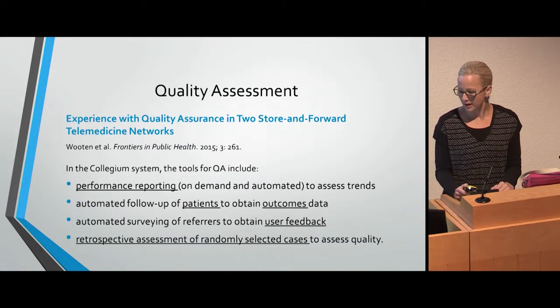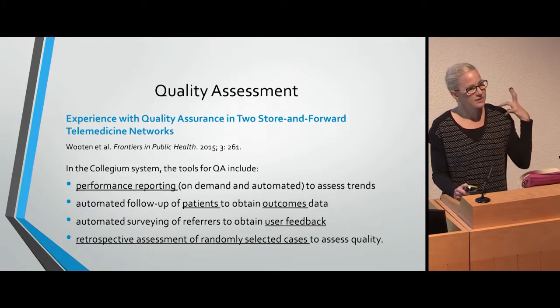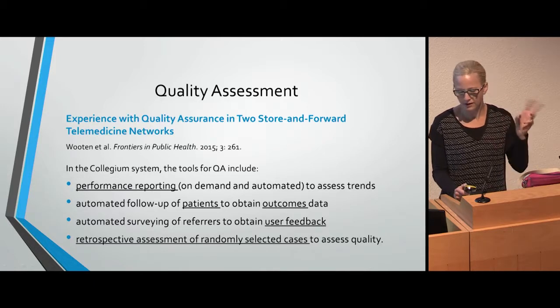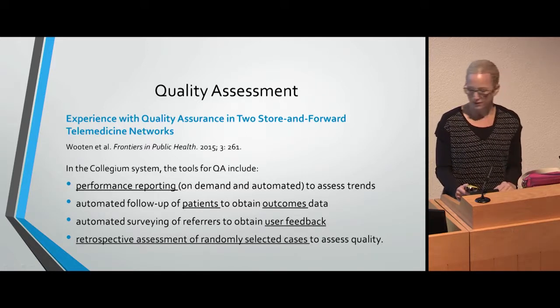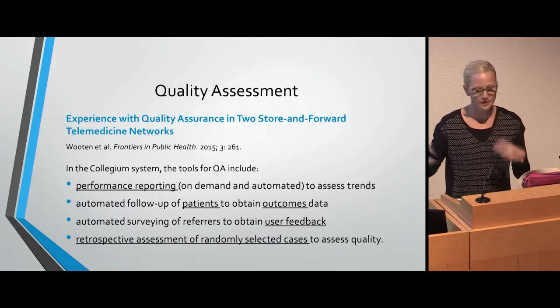Quality assessment: we also need to make sure we integrate this into our telemedicine platforms, and if you're a dermatologist that's put in this position, whether you've learned about it or not, you should know some options. So there are 2 papers, one actually from New Zealand, about doing quality. So either performance reporting, outcomes data, or user feedback. There are a couple of ways to do this. Randomly select cases, see how the patients are doing.